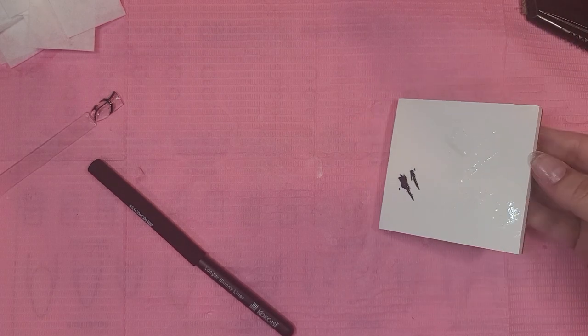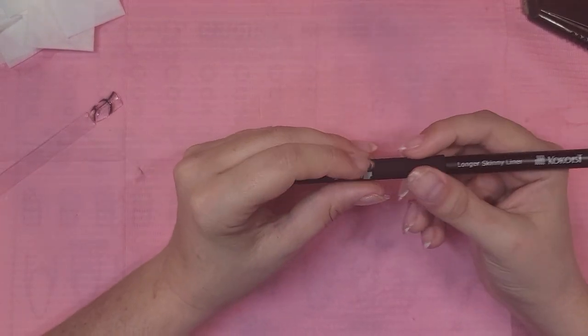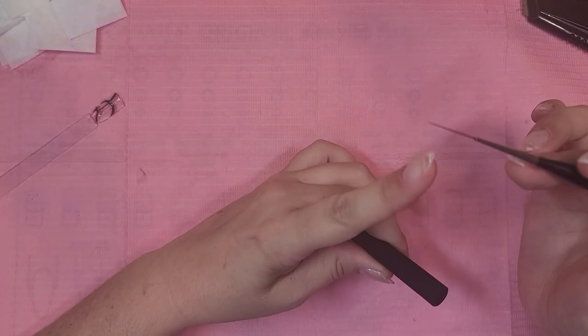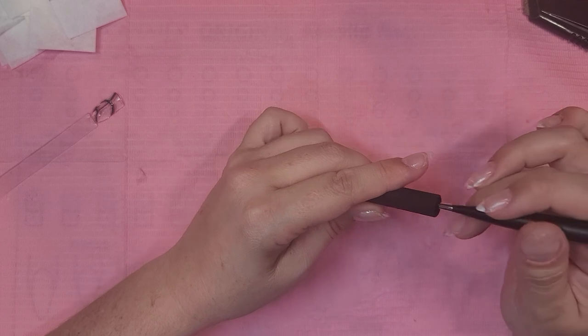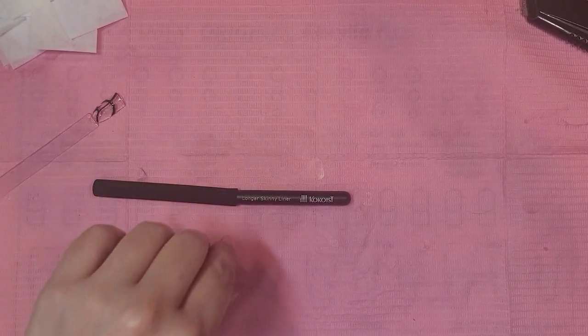Okay, so I'll throw that in the lamp so it cures. Again, I really love this really soft cap, and it doesn't squish up the liner. That's nice. Let me show you what I've been using from Shein.